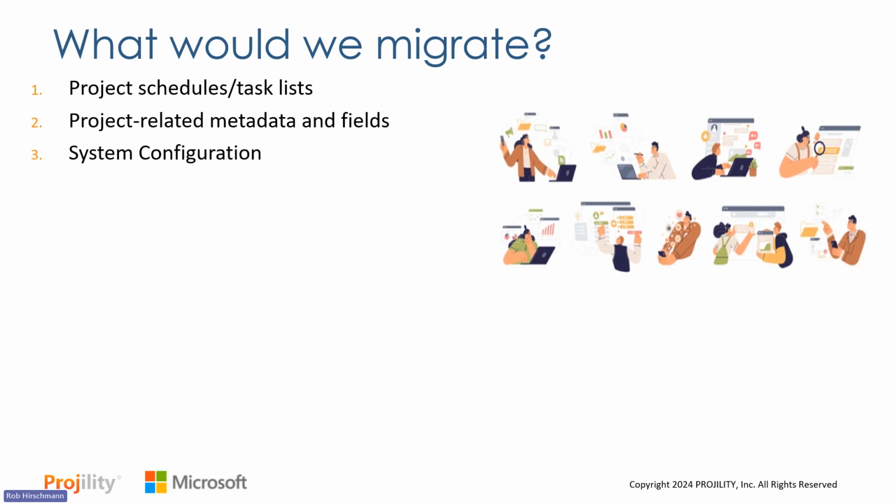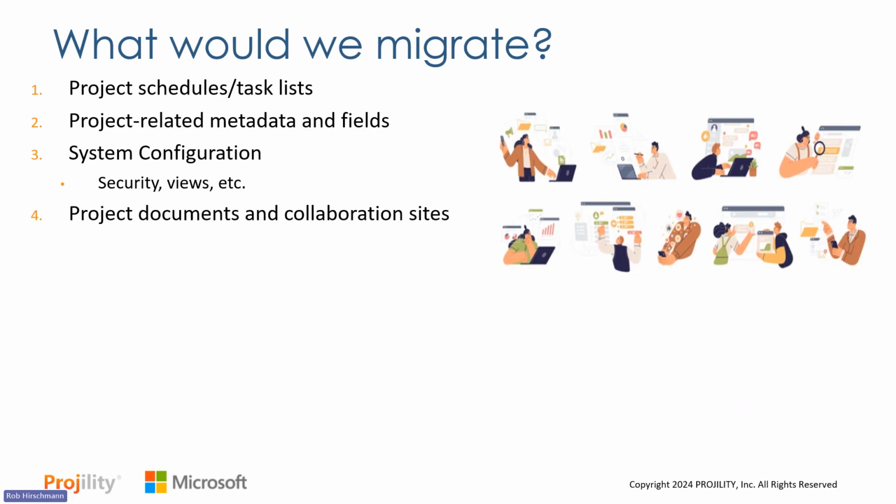The third thing we see, if you're in, again, a traditional PPM tool, a centralized system configuration. And that configuration may have everything from the security model and the roles built in to the different views of data that you're using today. How do you access different views? Could be access to data or metadata there. It could be notifications, who gets notifications. It could be task management in there. But the configuration on what you have set up in your current system, you may want to think about how am I going to set up the new system and how am I going to port that over? That's something to consider as well.